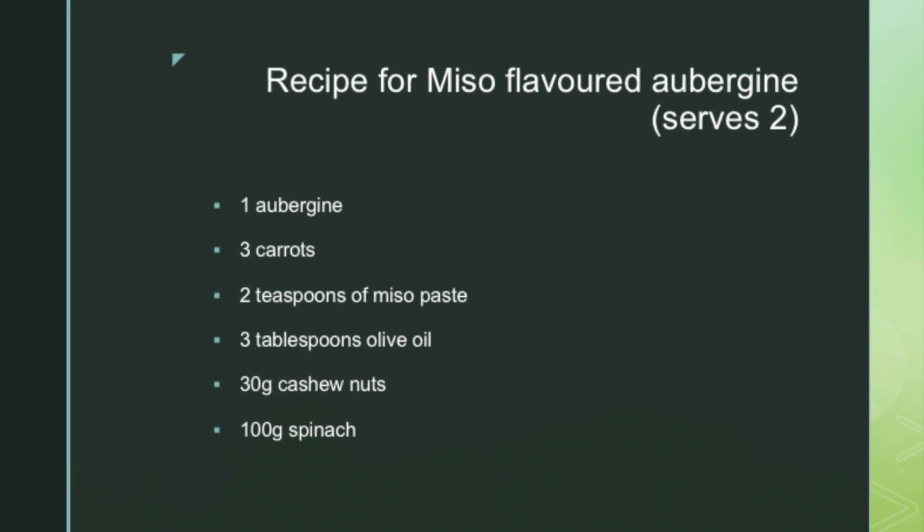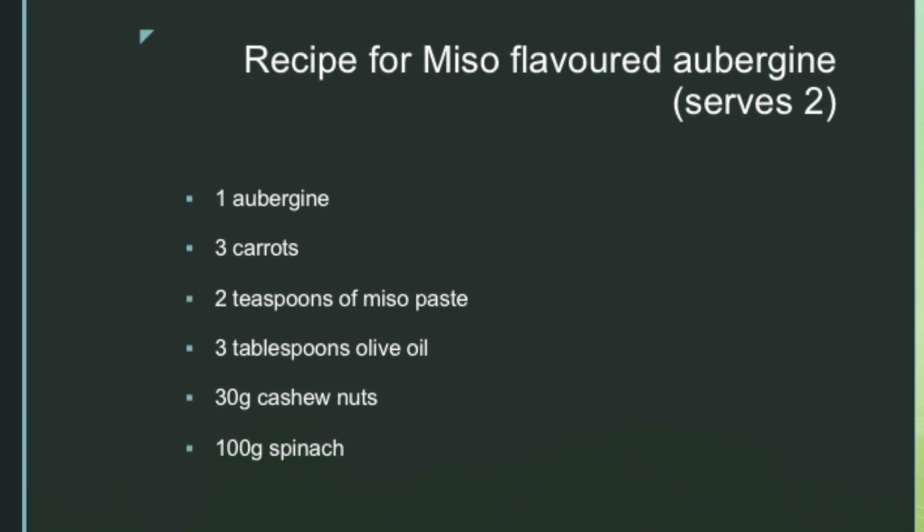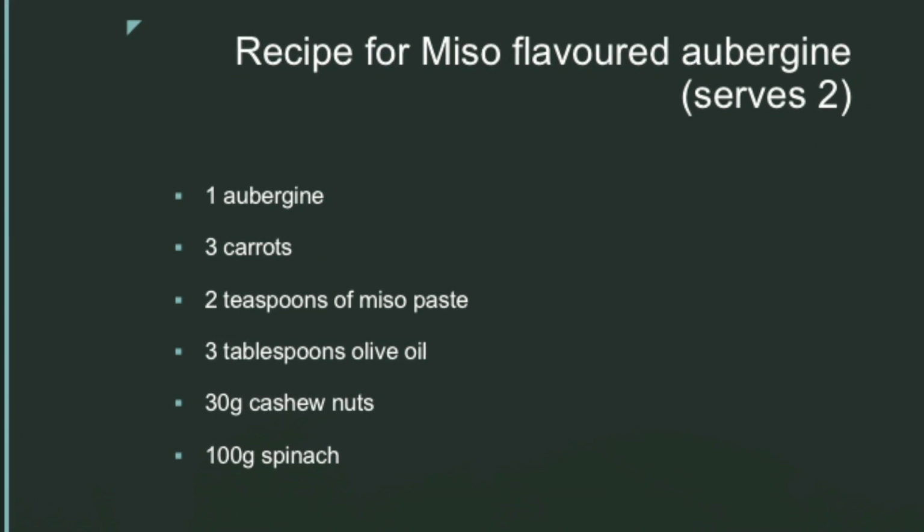Here is a good recipe for a light meal you might like to try. It will give you a good sense of fullness, so you shouldn't want to snack after eating this meal.